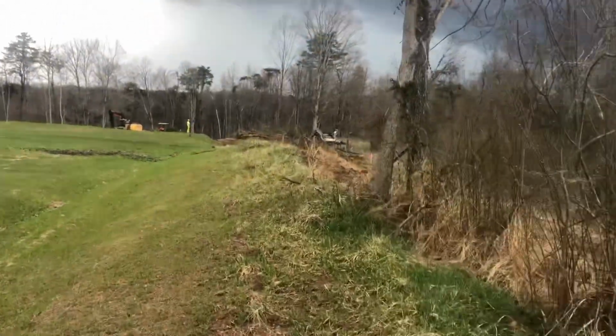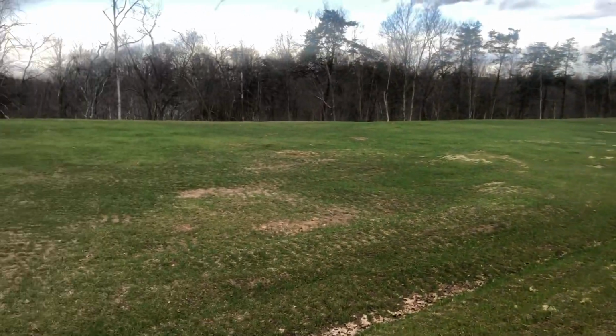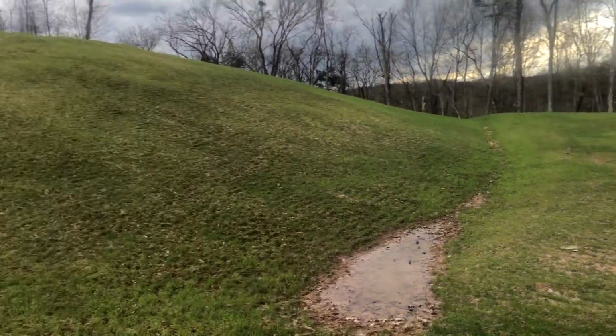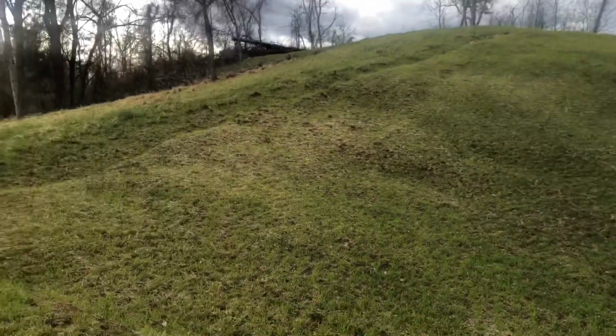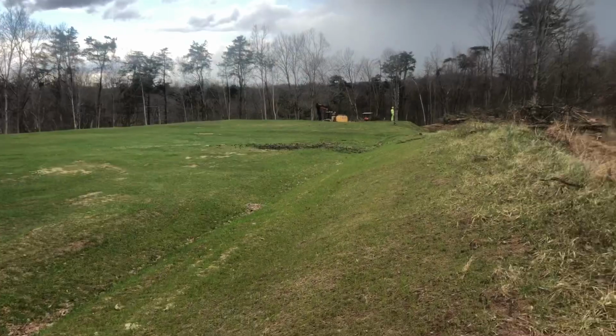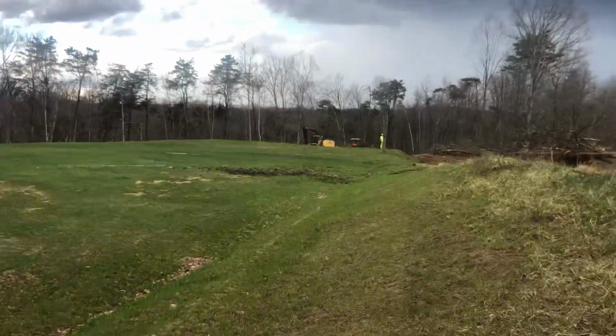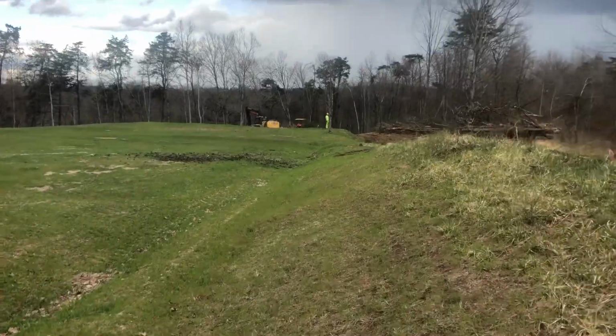Hey, we're doing some brush clearing. You guys recognize this job? This is a Hash Ridge job. This was last year. About this time last year, we was working on this up in here. We've been up here 3 or 4 times. We've built a pad, and they're gonna build their house down here.